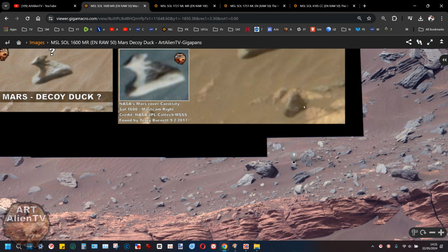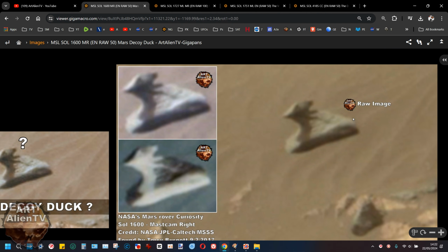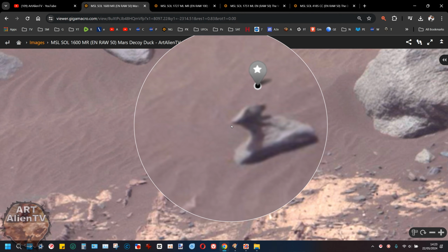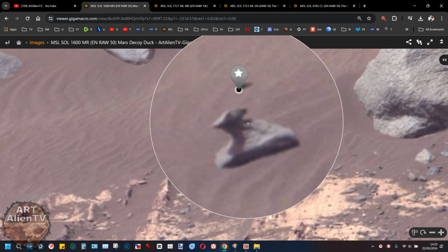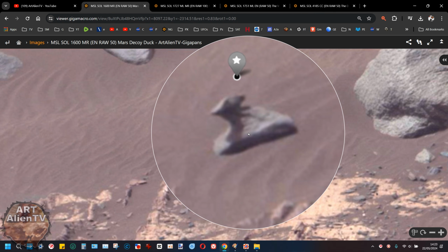Now, I posted this recently again on Mars Magazine, and people were going crazy about it for some reason, because it's really clear, even though it's a funny looking object. It's just sitting on the sand on this slope at the back of this Gigapan, on a ridge, and I would say it's about 5 inches long and a few inches high, and it looks like some kind of decoy duck. So we've got a body, a neck with a lovely curve, a beak sticking out here, and these spiky feather-like things coming out the back. Now, I'm not saying this is an actual duck, I'm saying this is actually a carved duck.